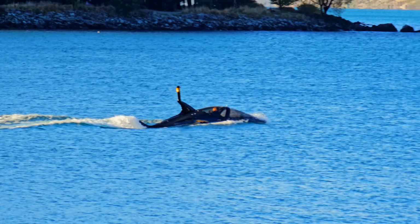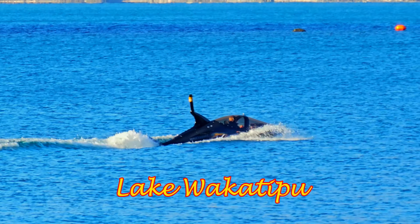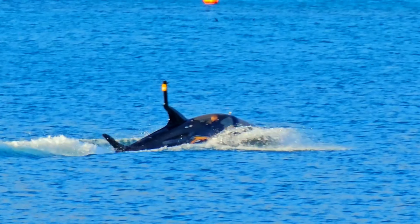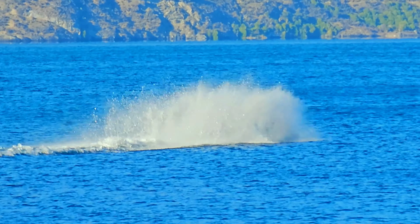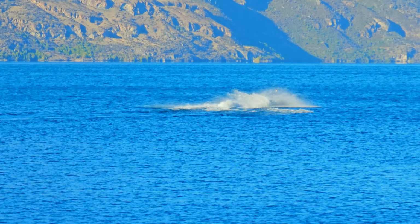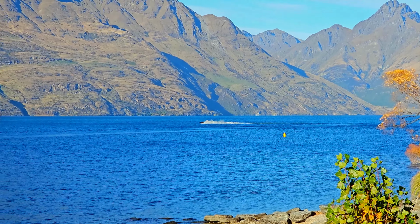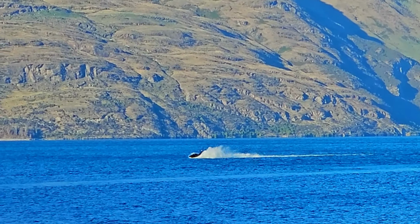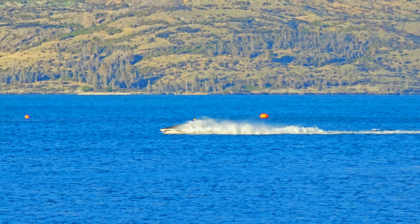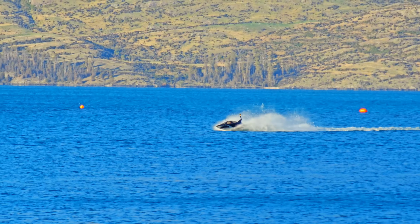I saw this solo semi-submersible known as a sea breacher sailing around in Lake Wakatipu. These vessels can actually cost upwards of $80,000 US. I watched him for a few minutes, and he seemed to be having the time of his life.